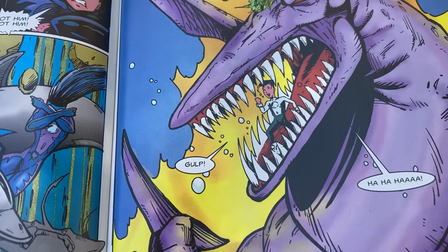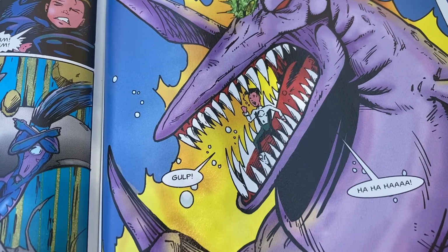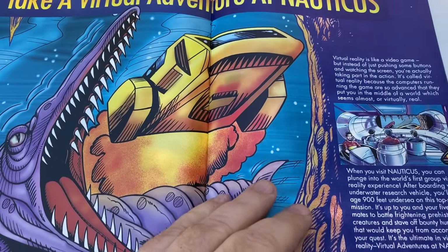So that's where we leave the cliffhanger, where the kid's in the mouth of the monster. Is he really going to eat him? Because technically, wouldn't that be kind of like cannibalism? Anyway, and then it gives all that information we saw at the beginning.